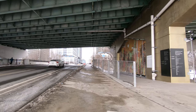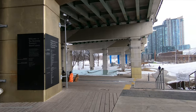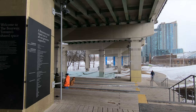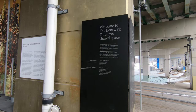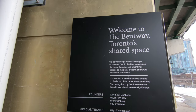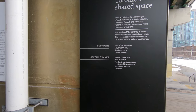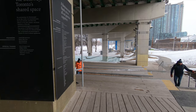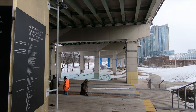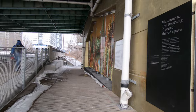Look at this area, the Bentway. They're making use of the spaces under the bridge, under the flyover. And you can see some information right here. It stretches a few blocks, so this isn't just the beginning here. It goes all the way up to Bathurst, or possibly beyond Bathurst. So we'll continue our walk.